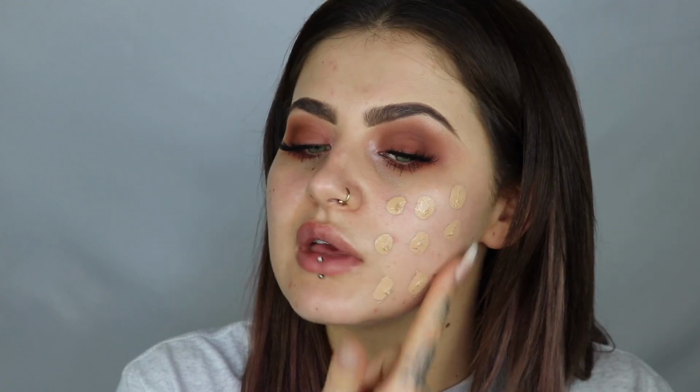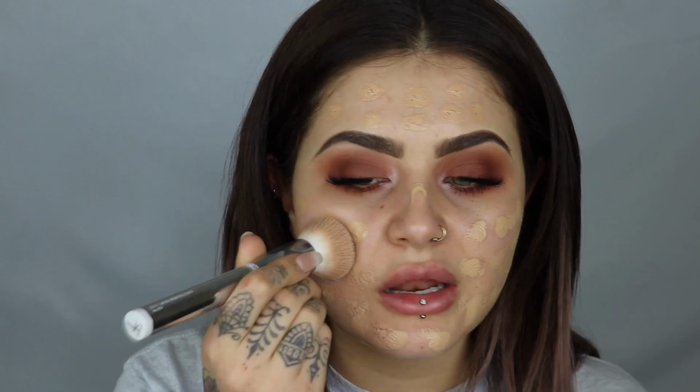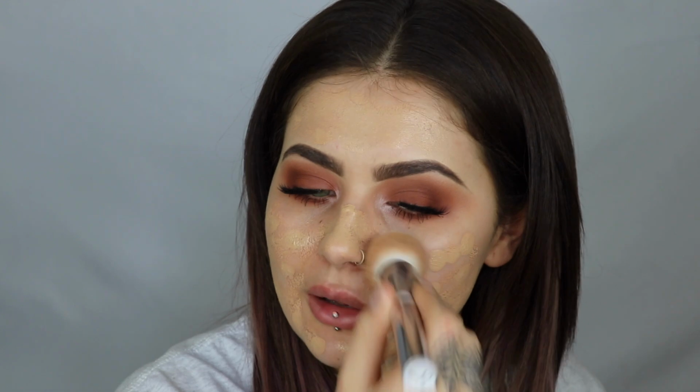I take 2 pumps on the back of my hand and then I dot it on my face evenly, so it's going to help everything blend nicely. Once that's on, I'm going to take the brush that comes with this product, which is the IT Cosmetics CC Skin Perfecting Brush, the number 702. Love it. I've been using it regardless of what foundation I'm using. I'm just going to give that an extra little pat in because I need to get more on my nose. So I'm patting that in to make sure it's going to cover everywhere.